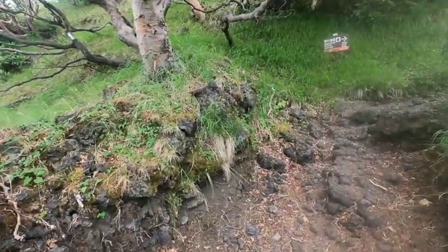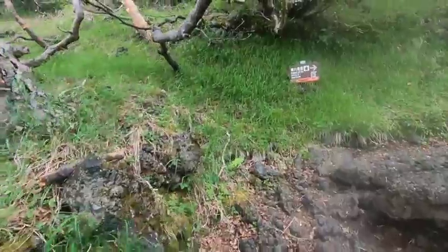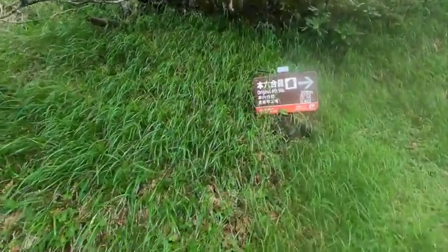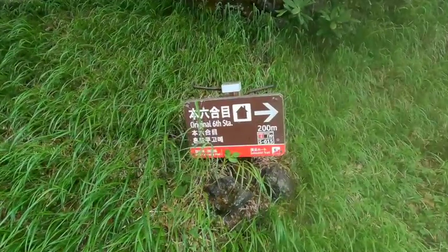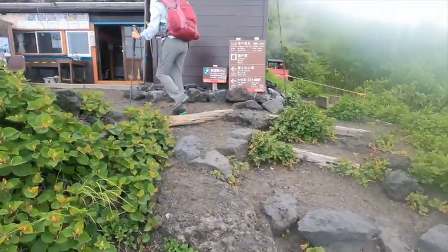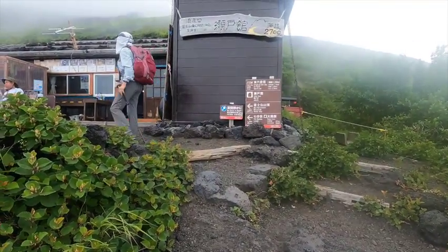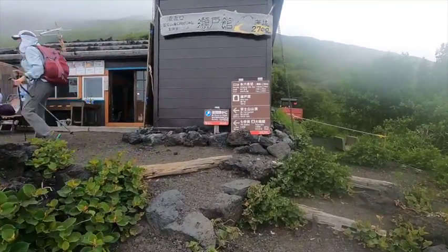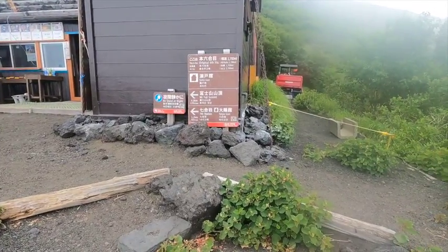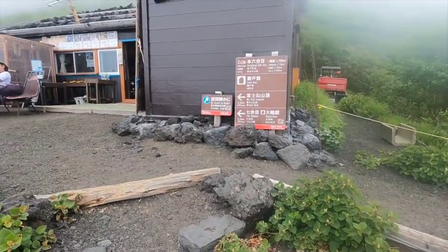Coming to another sign. Original 6th station. So we're at 6th station, but they say this one is the original 6th station. Okay, sign says 1.2 kilometers to 7th station. And it says 60 minutes. So I'm guessing that's a hard section of trail.